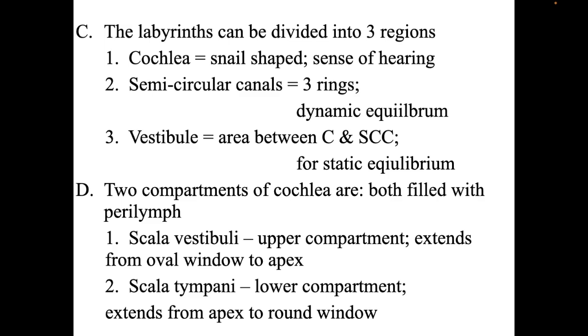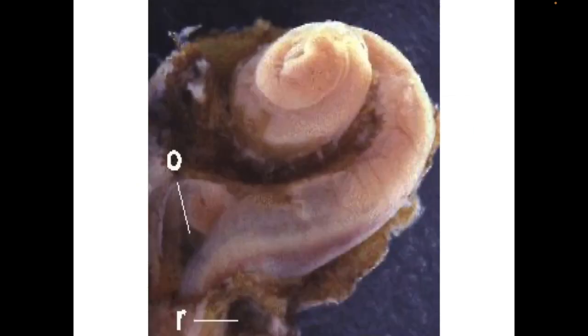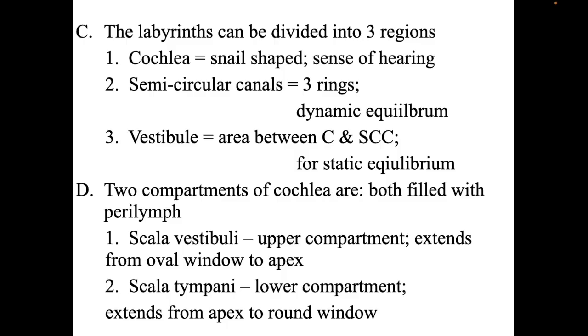So let's take a look at those three parts. You can see the semicircular canal, you can see the vestibule in the middle, then you see the snail-like shape, and that is the cochlea. So here's the cochlea, the snail-like structure. Now there's two compartments of the cochlea, and they're both filled with the perilymph, and that's going to be the scala vestibuli and the scala tympani. And basically these are just compartments, an upper compartment and a lower compartment.